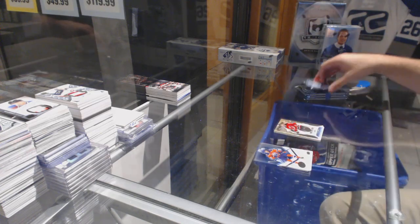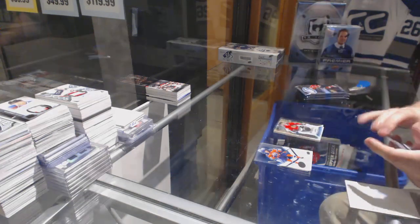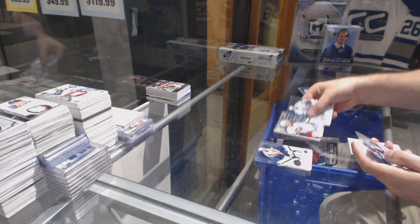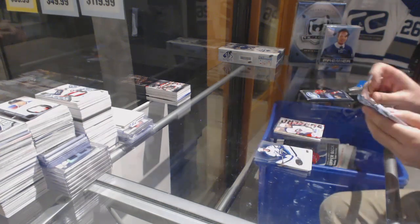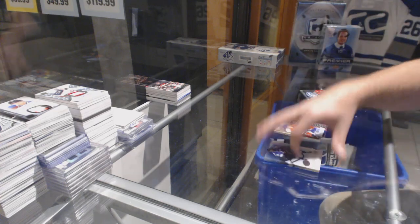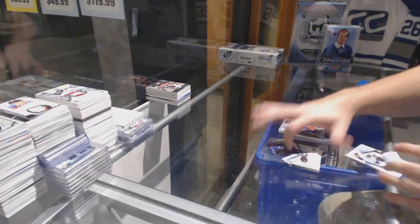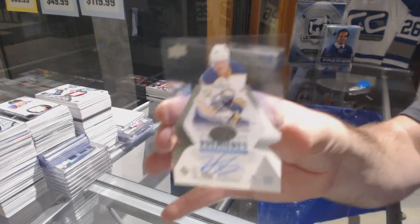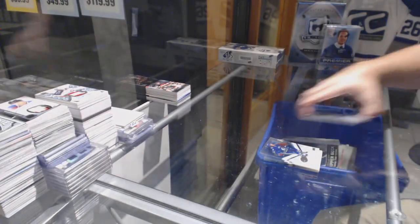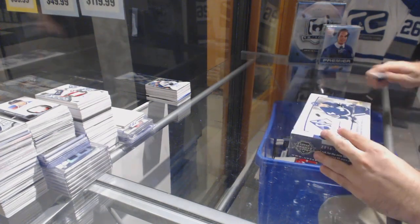999, Steven Santini for the New Jersey Devils. 1299, Gustav Forsling for the Chicago Blackhawks. Alex Wenberg for the Blue Jackets, sub-zero. Puljujärvi for the Oilers, sub-zero. And, nice. For the Buffalo Sabres, the 299 rookie Ice Premier's auto, Hudson Fashing. All right. On to Spa.